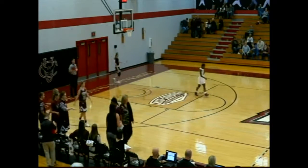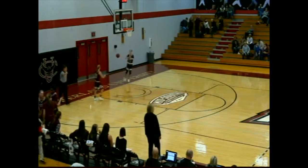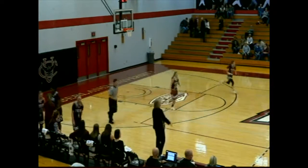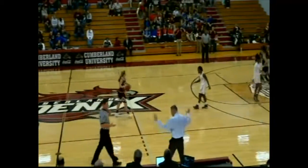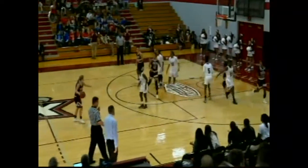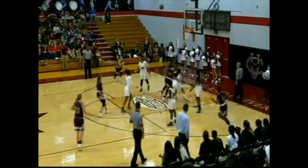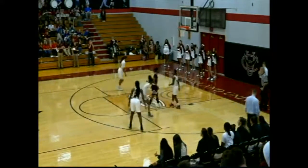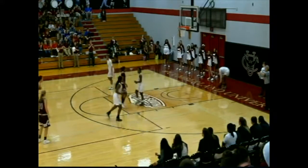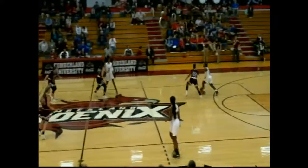Madison Kaiser has checked in, as has Caitlin Hall, Madison Stewart, and another player whose name I'll get for you here in just a moment. And Stewart, as soon as she steps into the ball game, the lefty hits a 15-footer right at the free throw line, and that gives Campbellsville an opportunity to get back into that 1-2-2 full court press.